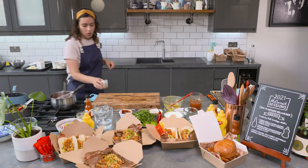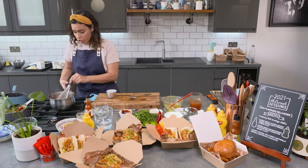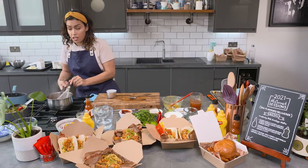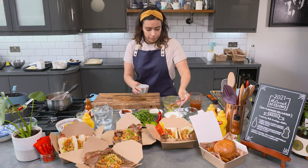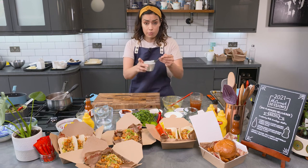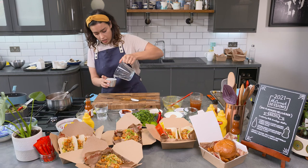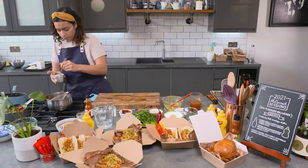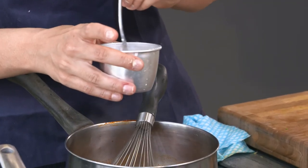Right. So I've got my cola and my gochujang here, and it's starting to smell really sweet, spicy, vibrant. I'm just going to thicken it up with a tablespoon of cornstarch and a little bit of water, like we did the last one. Give that a bit of a mix. And I'm going to add that straight.